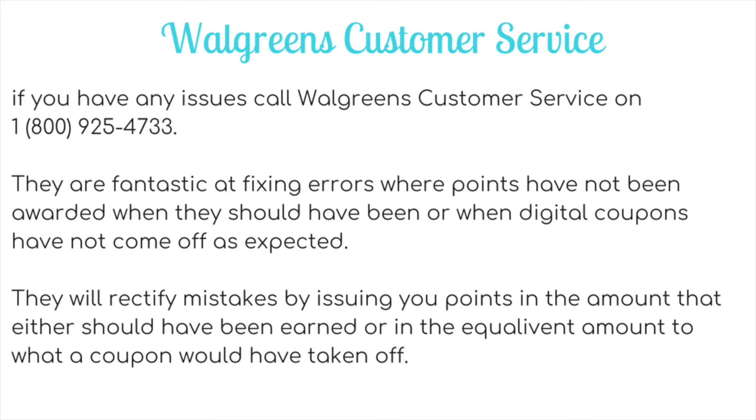And unlike CVS, you don't have to wait. You can literally ring as soon as you've left the register. They can see the receipts straight away. You don't have to wait the 48 hours like at CVS. So if you ever had any issues, don't feel worried about calling them. They're there to help you, and they always do.